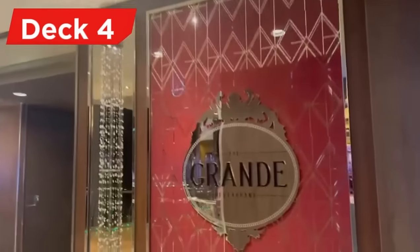Moving on to deck four, staying in the aft section. So this is the deck four main dining room.